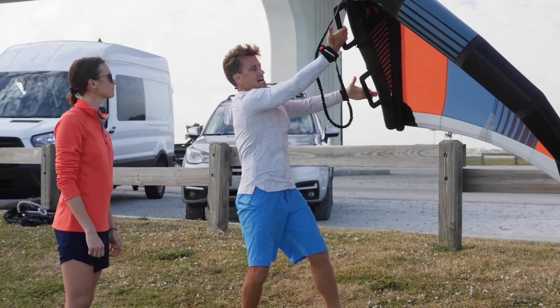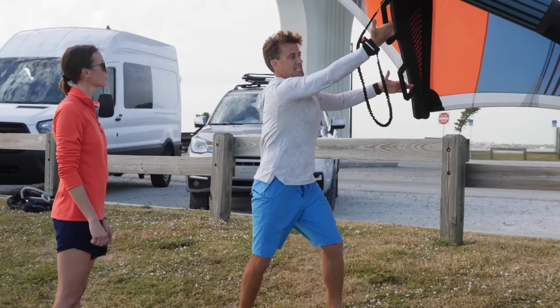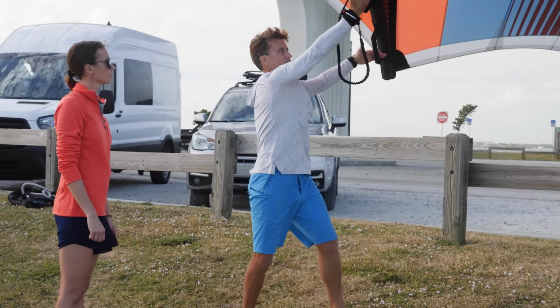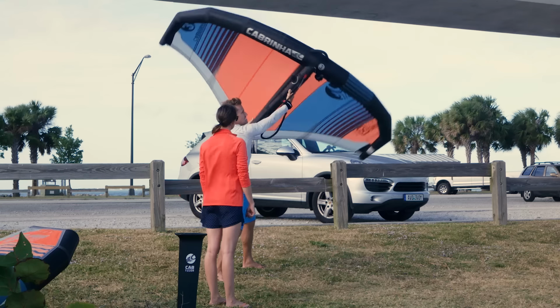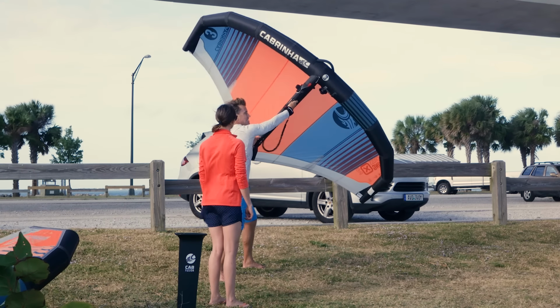So the trick is to be nice and steady with it, so that if the wing starts to go down, I can gently just push on that back hand. The back hand is doing everything in the steering. The front hand is just holding. The back hand steers it to do what it needs to do.